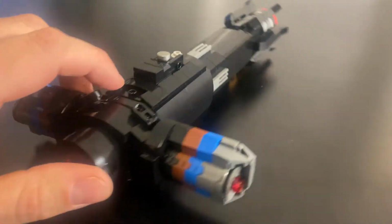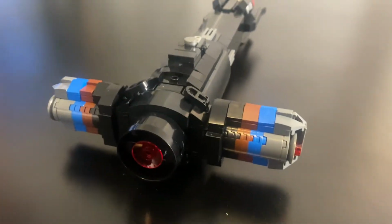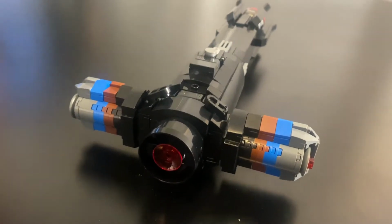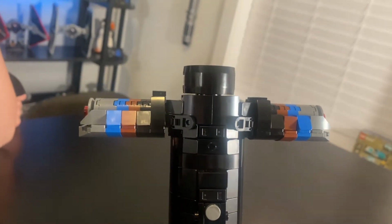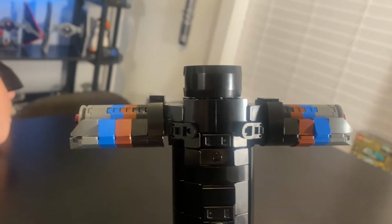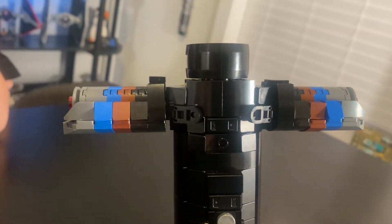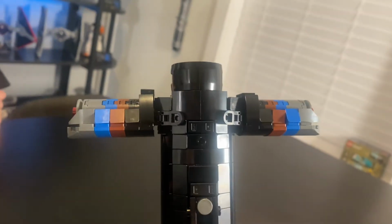The one thing I kind of questioned was these crossbars. The way that they're different colored, I had to actually go and look at a picture online of what Kylo Ren's lightsaber actually looked like. And I can see the look that they were going for with those. It's, you know, when it heats up, it makes the metal turn different colors. And on the actual lightsaber, there are brown, blue, and silver or gray colors on those crossbars. So I understand the look they're going for.